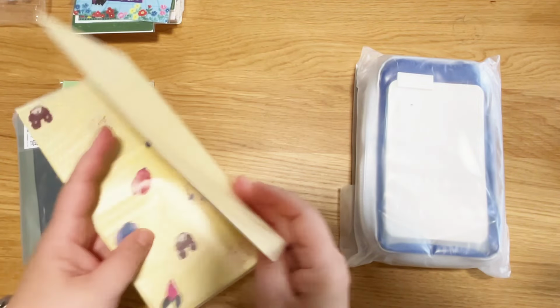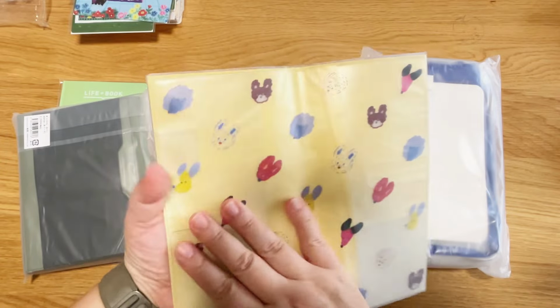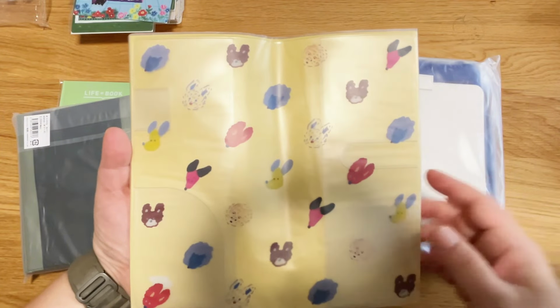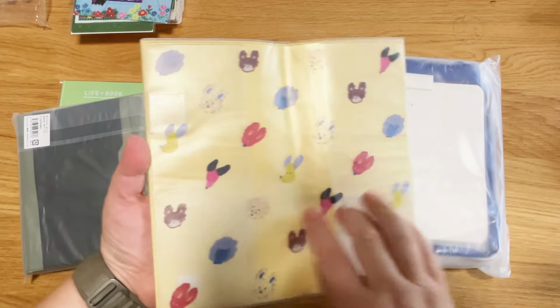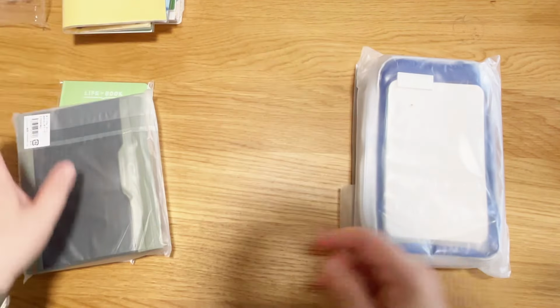So I got these two. I have to get this cover because I always get a new cover and they always have something cute. Last year was the food theme, like the pretzels and the snacks, and this year was these dogs. I know I'm a cat person, but I also love dogs, believe it or not, and I just really love this. So I picked one of these up for the Weeks.